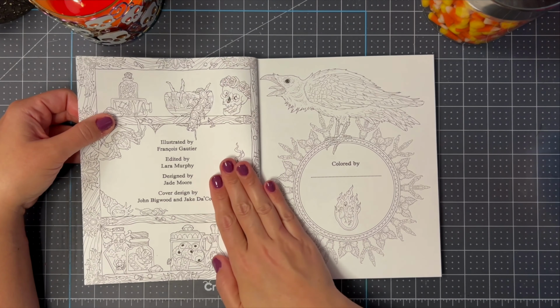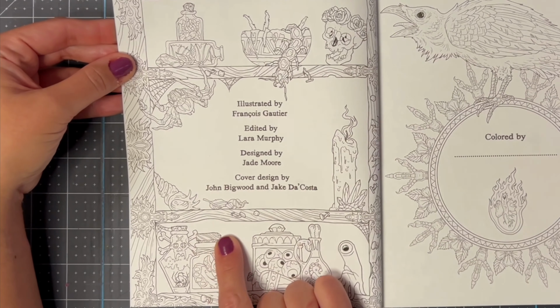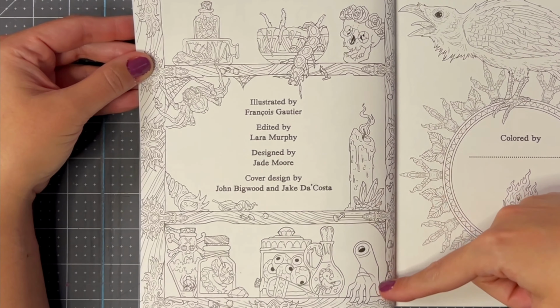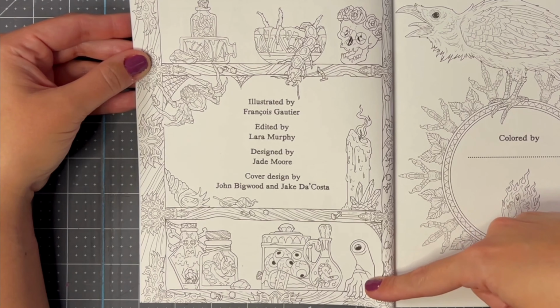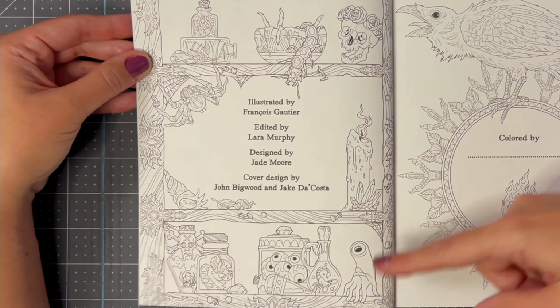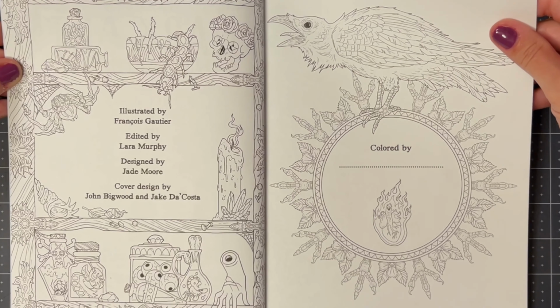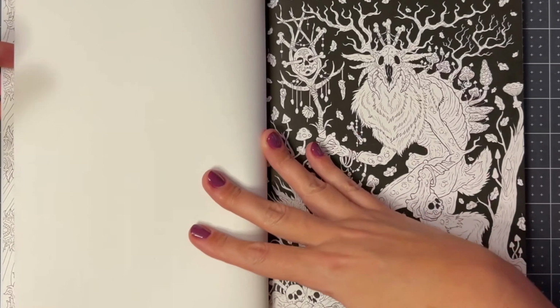I like this cover. I like that there's this bookshelf here. I might want to color this because it looks like a lot of fun. I love that there's this little hand reminiscent of Thing. Is it Thing? Yes, it's Thing, not Cousin It. Cousin It is the one that has the long hair, correct? In the Addams Family, I think this is Thing. And then we've got a bird here, and it says colored by with a flaming heart.